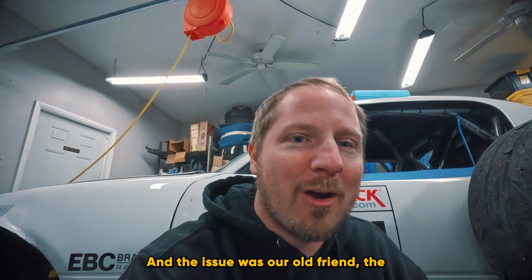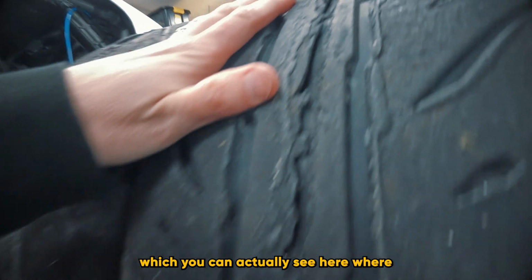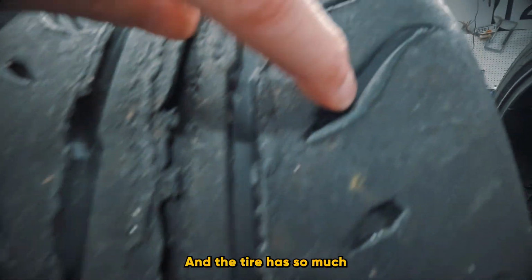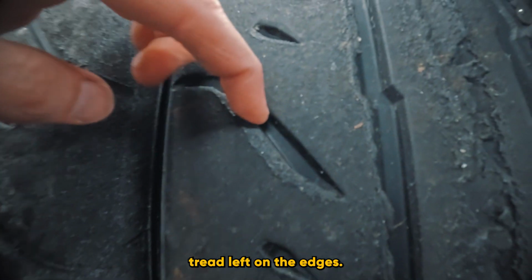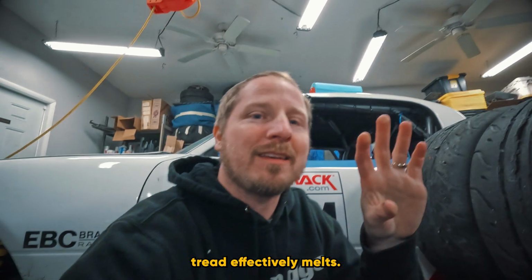And the issue was our old friend, delamination of the center tread block, which you can actually see here, where that central tread block is really pulling up and the tire has so much tread left on the edges. It's pretty unbelievable, but this center tread effectively melts.